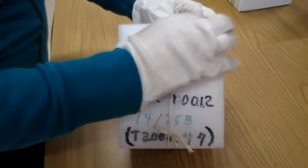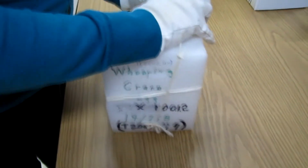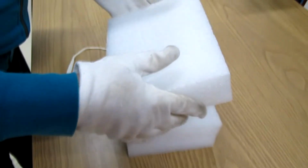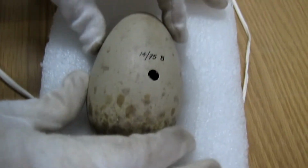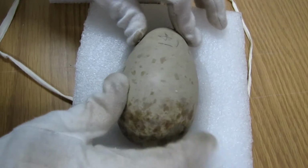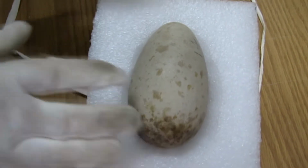This is a whooping crane egg. So the interesting thing about eggs is that you can preserve them long term by just poking a hole in each end and then blowing the yolk out of the other end. And so that's what a whooping crane's egg looks like. You can see where they've blown the yolk out. And then the eggshell will keep basically forever. But they have that beautiful sort of gray and blue coloration with the brown speckles.